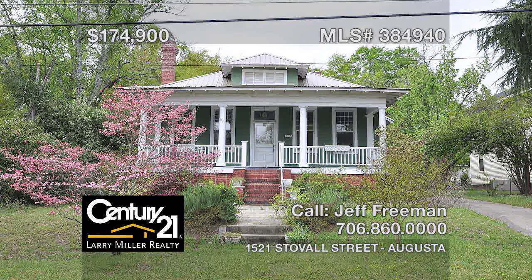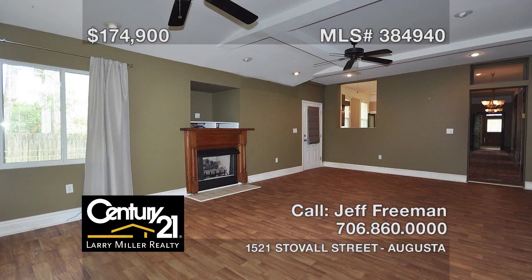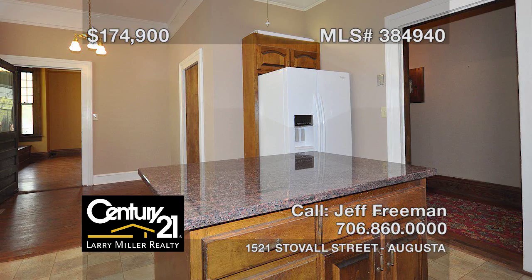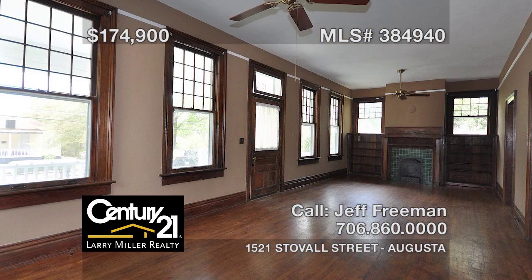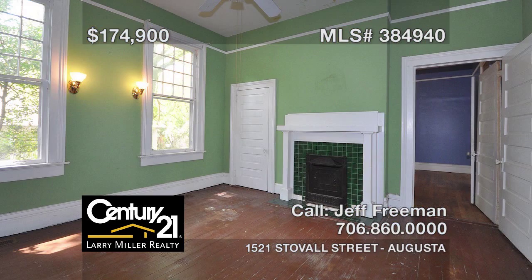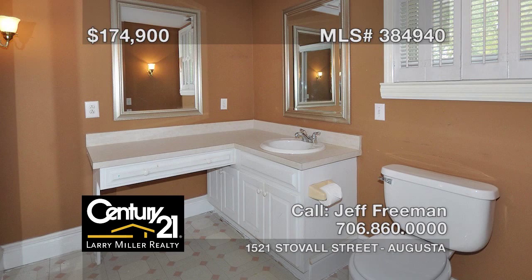This gorgeous historic three-bedroom, two-bath home was built in 1891. The spacious family room has been updated with new flooring and a new gas fireplace insert. The eat-in kitchen features real wood cabinets and an island for additional surface area. Other features include separate formal living room and dining rooms, hardwood floors, solid wood doors, tall ceilings, and new carpet installed in the owner's bedroom. Make this piece of history yours.